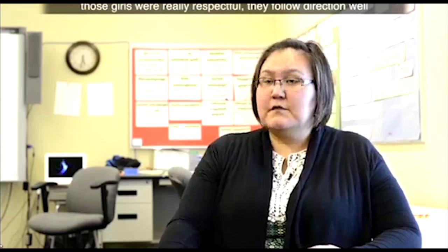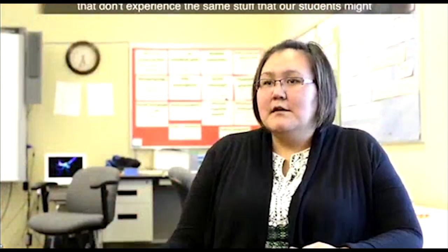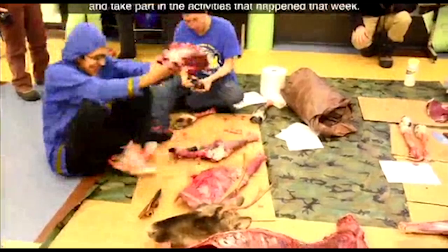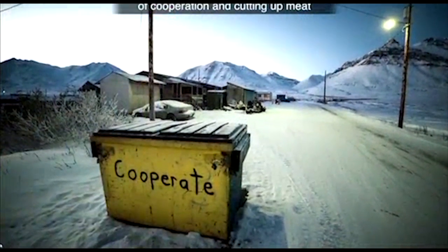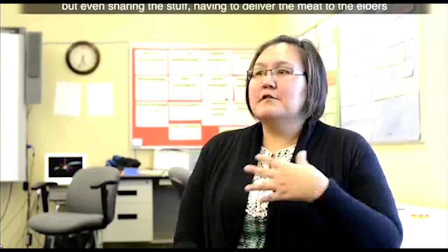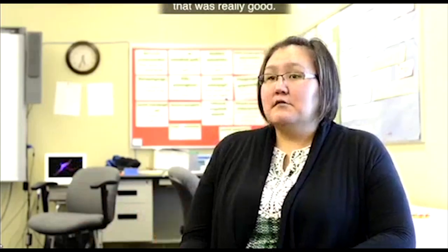Those girls were really respectful. They followed direction well, and I thought it was great to have other students that don't experience the same stuff that our students might come here and actually see it and take part in the activities that happened that week. I think that was great because it pulled people together and taught the kids how to work together. We were working on book work, but they were learning valuable skills of cooperation and cutting up meat, even though they were cutting the meat off of every single bone. Even sharing the stuff, having to deliver the meat to the elders, that was really good.